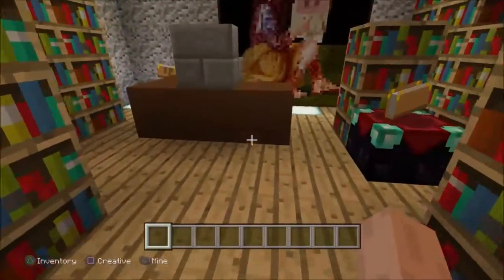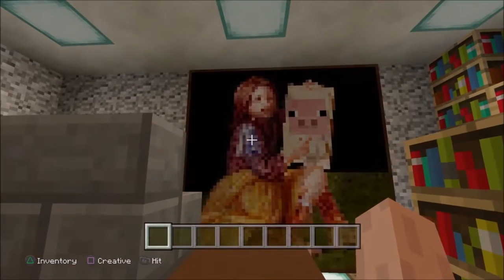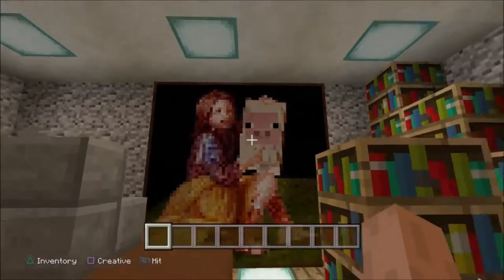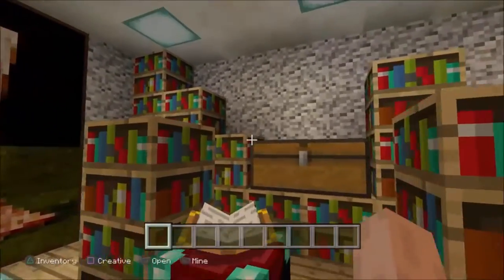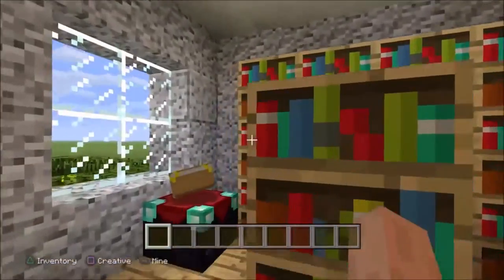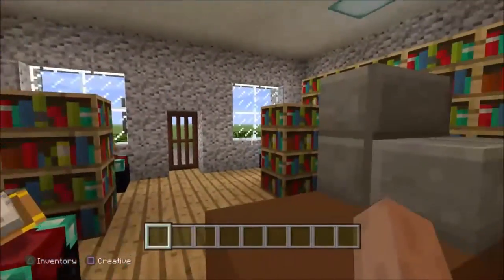Wooden flooring as well, which is really nice. A nice old vintage painting there of a girl holding a piggy. And we have lovely lights in this white ceiling as well. And this is a one-story building. It's really nice, small, and it just feels perfect, and you know, people can look around.